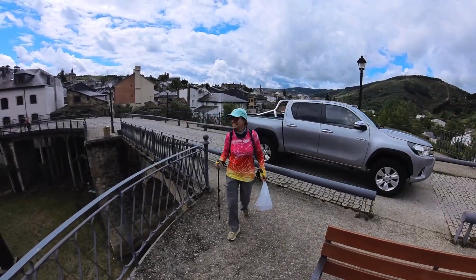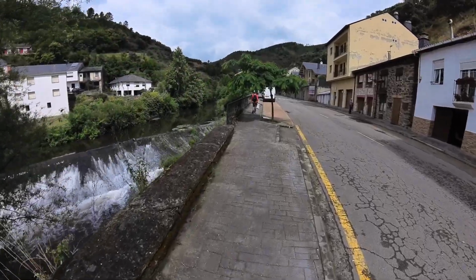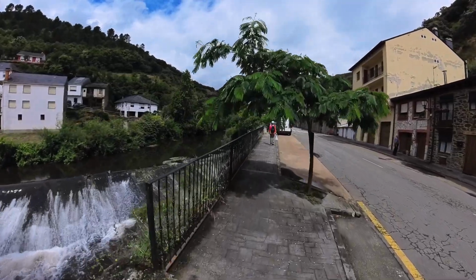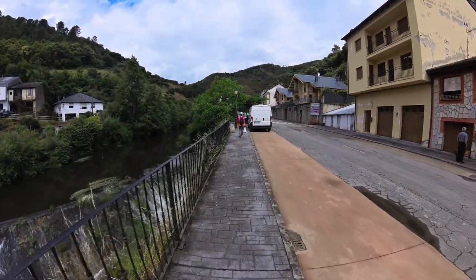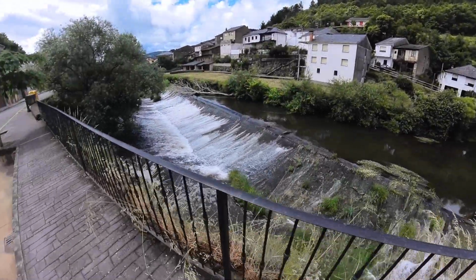Just too much to see. Look at Shaz, she's carrying the roast chicken that we just bought at the market. She says it's the best thing she's seen on the whole Camino. And she probably thinks it's the best thing she's seen since she was in Parap Markets in Darwin. So we had to stop and buy some chicken.